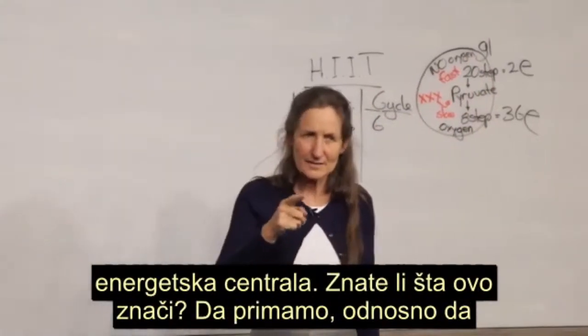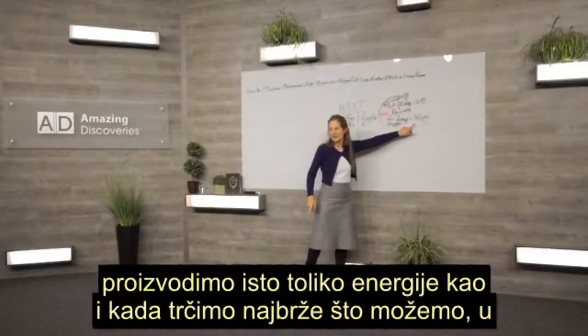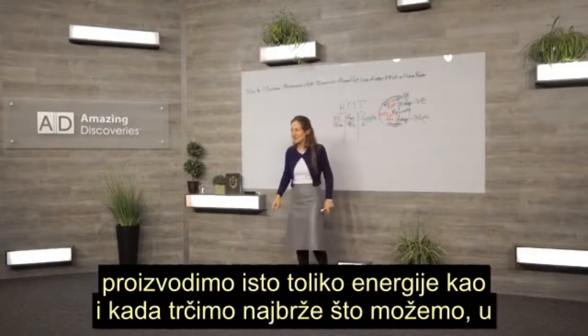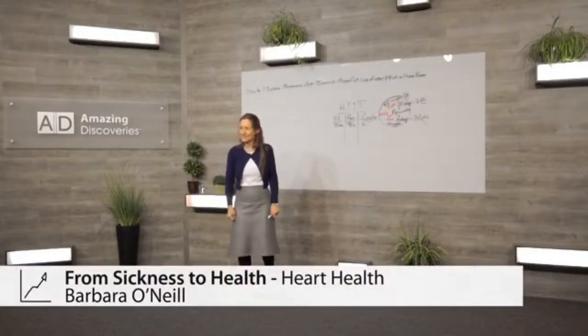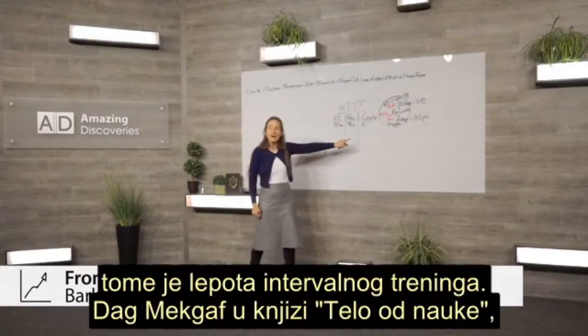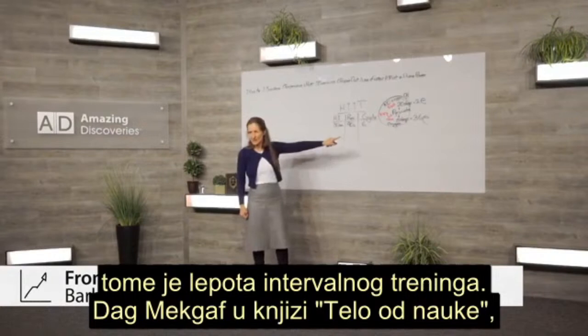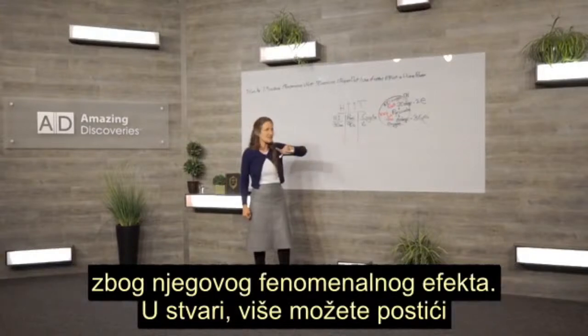Do you know what this means? That we are receiving just as much energy, or producing just as much energy, when we're doing nothing as when we're running for our life. That is the beauty of the interval training. And Doug McGuff, in his book, Body by Science, he explains this beautifully. And he developed this for his heart patients because it had such a phenomenal effect.